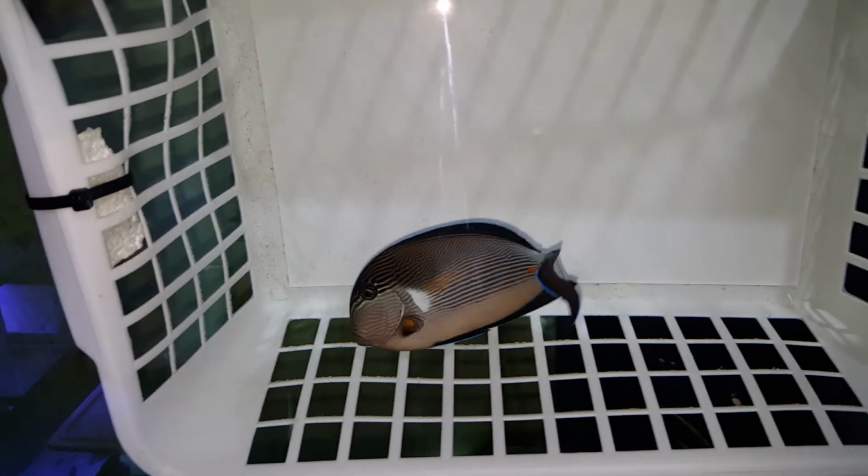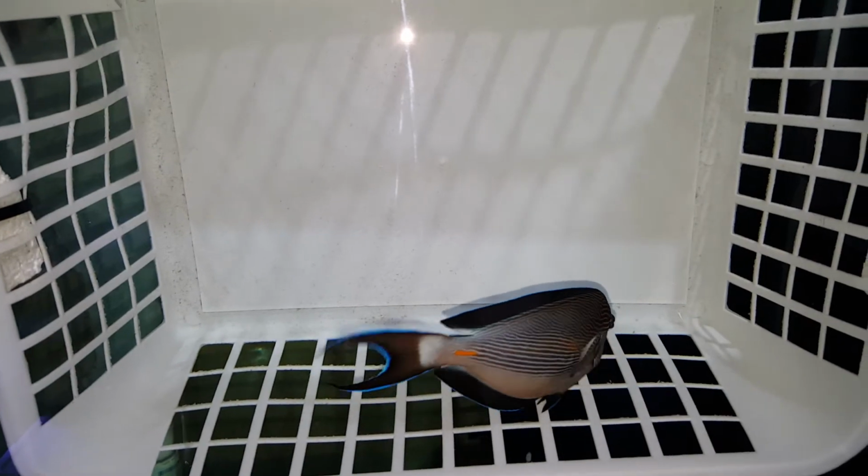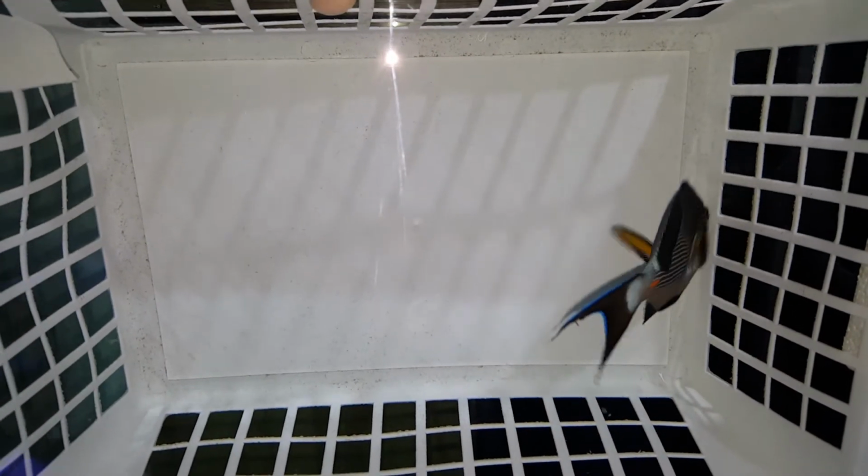6-inch Sohal Tang, Red Sea. I don't know what the heck is going on, but I'm just not seeing Sohal Tangs coming from the Red Sea. Or the Panda Puffer.